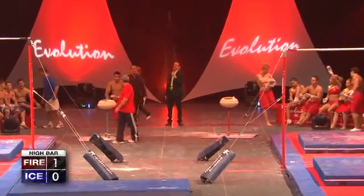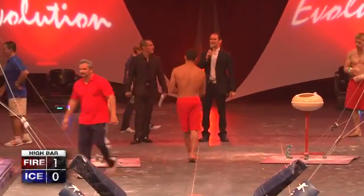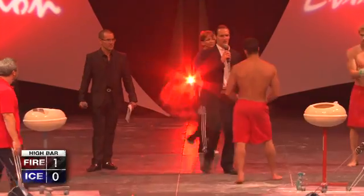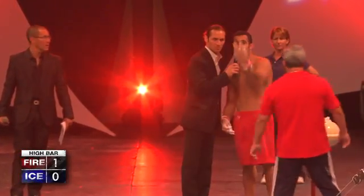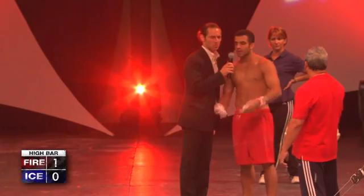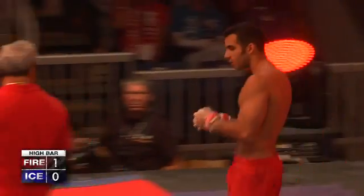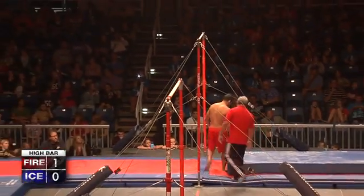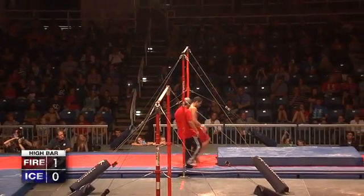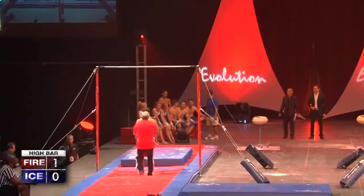That sets up Donnell as he's ready to get up, and what he's going to try and do, I don't even know how to describe it. It's such a unique move. I also think that this is a strategic element, because I don't think anybody on the Ice team can either do it or do it as well as Donnell. Yeah, he is going to do what's called a stoop in. He's going to come out and hop his hands and then re-grab the bar. It's just such a unique way that this release move is done.